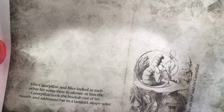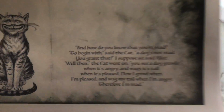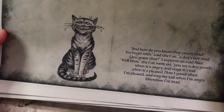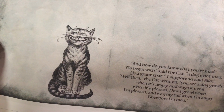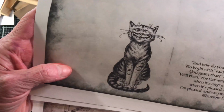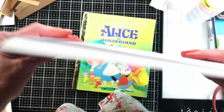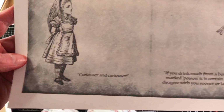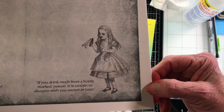So, this one's kind of a greenish tone. Of course, here's the cat. I don't even know what his name is. Let me see if it says on here. Nope. But he's got a creepy look on his face. I think that's what always bugged me about Alice, it always seemed creepy to me, but it was so loved by so many people. And my kids liked it too.